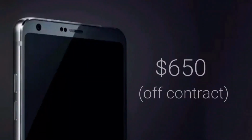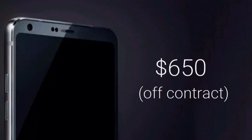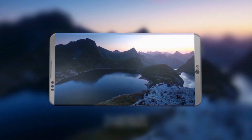The price tag of the device is set to be around $650 off contract, and as I said earlier, the device will be announced on 26th February at an event, and it will be available in the market by the 10th of March 2017. So this was all the information about the LG G6 which I had to share with you all. I hope you know everything about the device now.